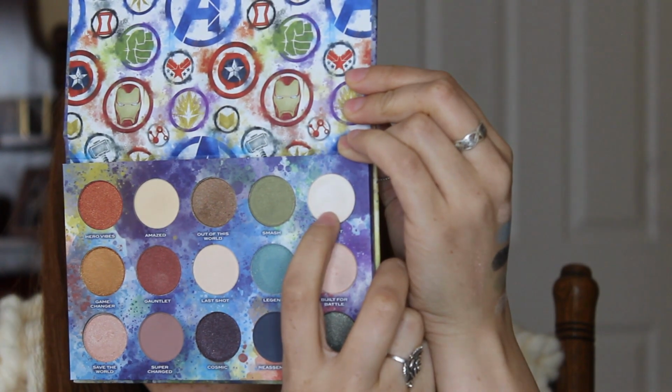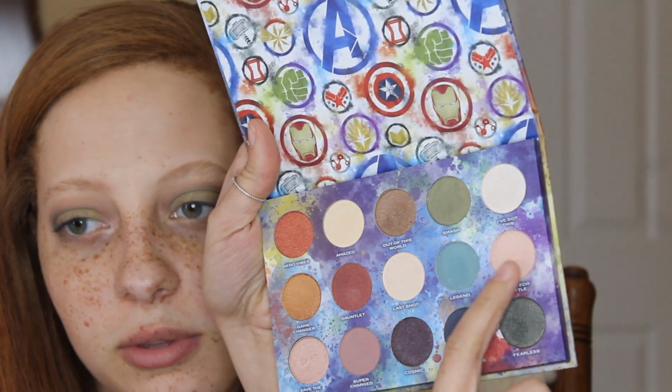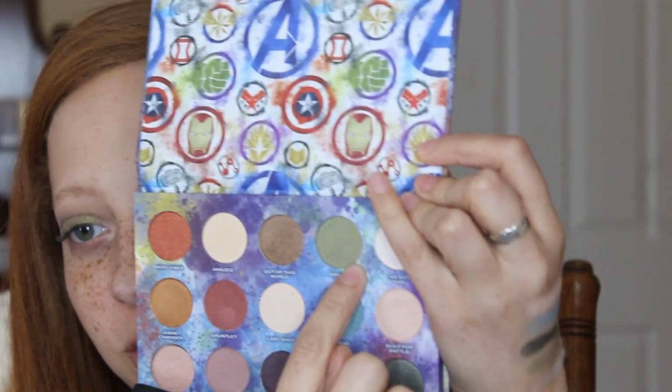So I think I am gonna take the shade I've Got This. This one is more of a satin shade right here, and I'm gonna use that to highlight. And I think I'm gonna kind of mix that with Built for Battle, this one right here, right underneath it. Okay, so then I'm going to take the shade Smash, that green shade that is all over the lid, and I'm going to run that along my lower lash line.